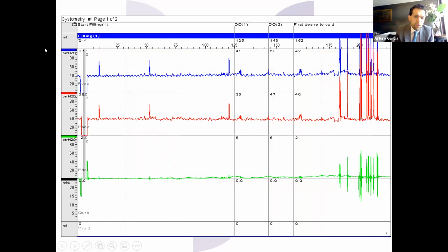So I already did what I had to do before this. I zeroed, I flushed, I checked for quality control. And after I do that, I start recording. And after I start recording, you can see here, I zero again. I show everyone that this machine is zeroed to atmosphere. I ask the patient to cough. I have a cough here.